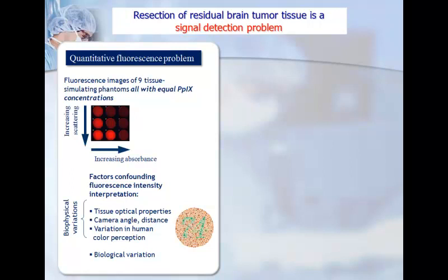If you think about this from an engineering perspective, the detection of that residual brain tumor is actually a problem in signal detection. You're trying to detect a fluorescence signal that the surgeon can then use to make a decision. And this is a very challenging problem for fluorescence, as illustrated here. This is a set of 9 gel phantoms, all with the same amount of fluorescent dye in them. Okay. This is what the surgeon sees. The difference between these phantoms is the difference in the absorption and the scattering properties of the tissue. So seeing a certain level of fluorescence tells you that there's fluorescence there, but it tells you almost nothing about how much fluorescence is there. And so for the neurosurgeon to make a decision that the fluorescence is above a threshold indicating a high probability of tumor is almost impossible.